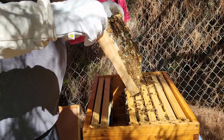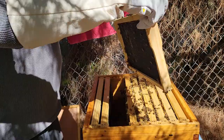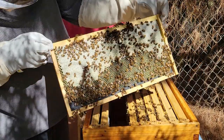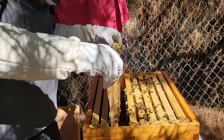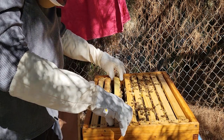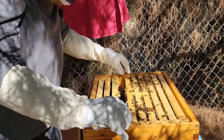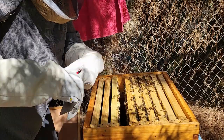See a lot of bees down there. Still a really healthy frame. One side though. One side. Okay. Next.